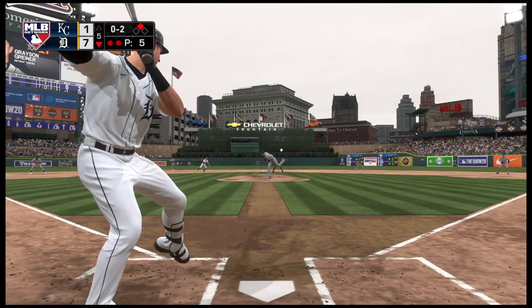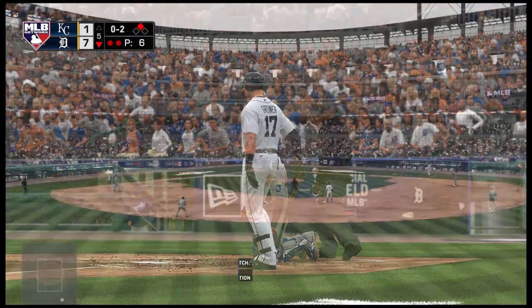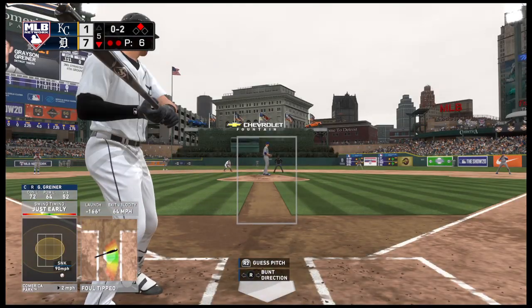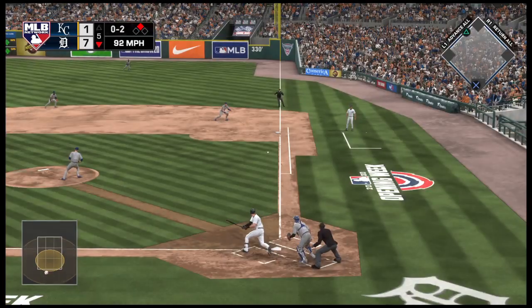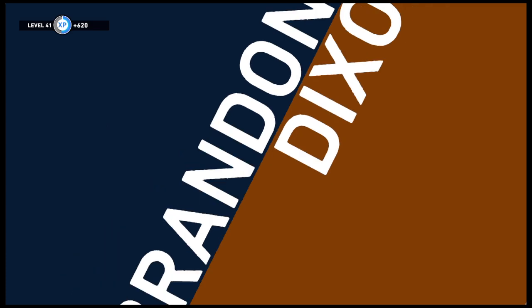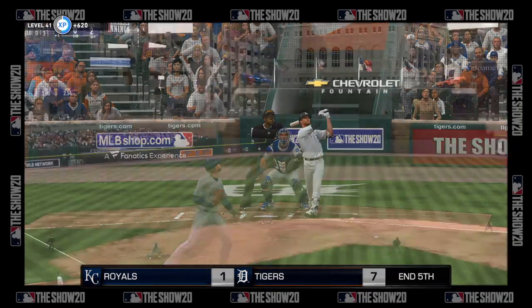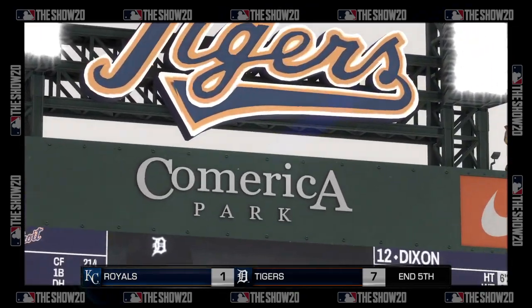Nothing in 2 count, and the pitch. Grounded up the first baseline. And he'll step on the bag himself, and the inning is over. But not before 3 cross the plate for the Tigers on the strength of this 3-run home run. We're through 5 here this afternoon.